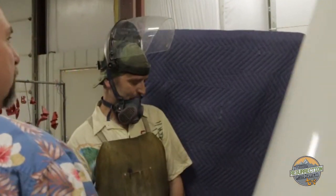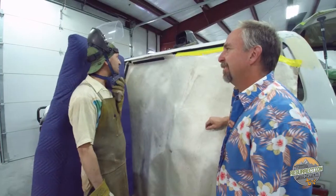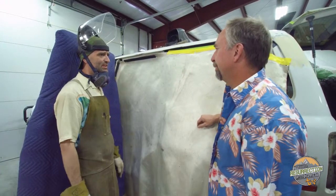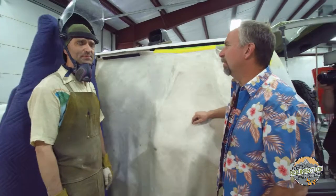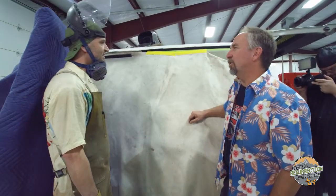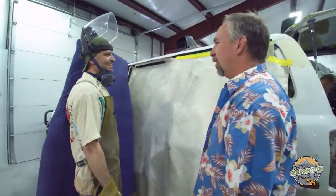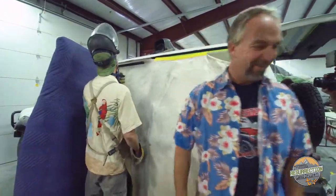What is the purpose of all of this cladding and protection and blankets and tape and paper? Just to protect the interior, glass, rubber, anything that could get burned up. A layer of protection. Oh yeah. All right, well, carry on, good sir. All right then. Mahalo.